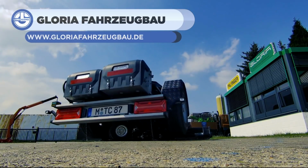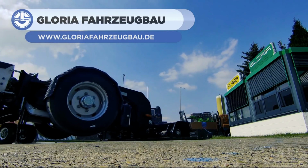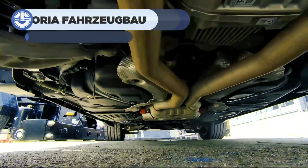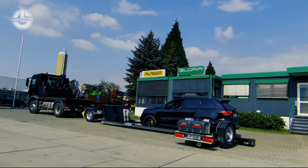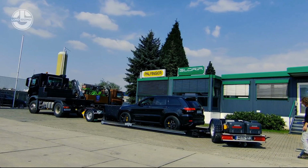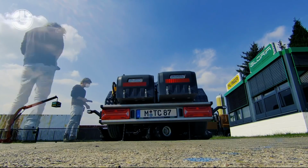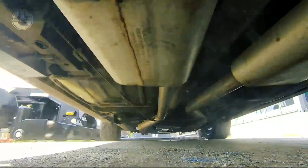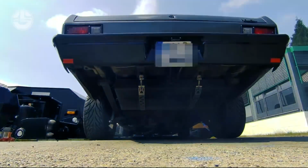Next, we have a unique trailer that is designed for the film industry. It carries actors' vehicles and mimics the driving behavior of a broad range of vehicles as naturally as possible. The trailer is designed so that certain features disappear during the filming process. For example, the track width of the rear axle is just 1.35 meters, which visually vanishes behind the vehicle.